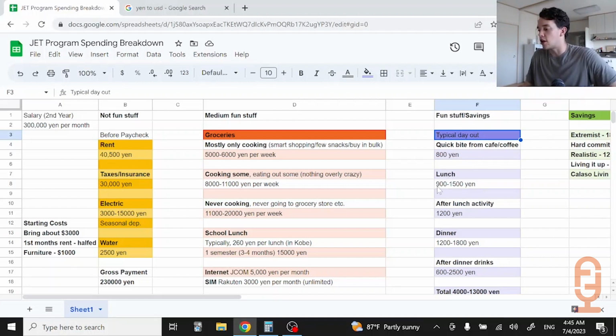Lunch, I would say this is also on the cheaper end, 900 to 1,500 yen. Just depends what you eat. I mean, if you're going to have sushi for lunch, you're not paying that. You're going to pay a lot more. But if you want to go to Sukiya, which is a gyudon place, you're going to pay this or even less. So it totally depends on you. I just threw this in there to let us think about that.